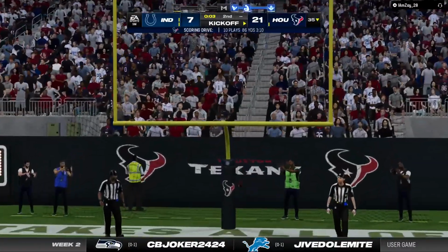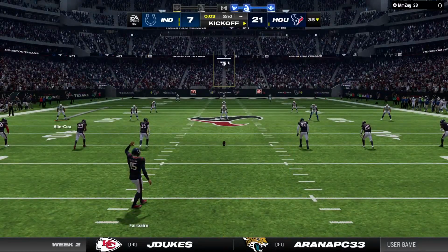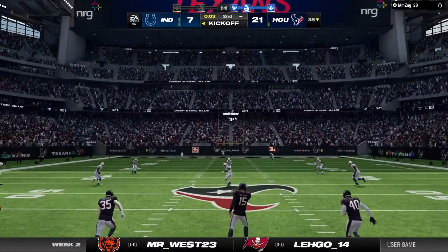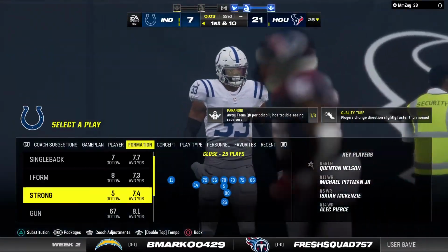Extra point by Fairbairn up and good. And it's now 21-7. So with 3 seconds remaining in the half, they will line up to kick this one away. And no return on this one as the fair catch is signaled for and taken.